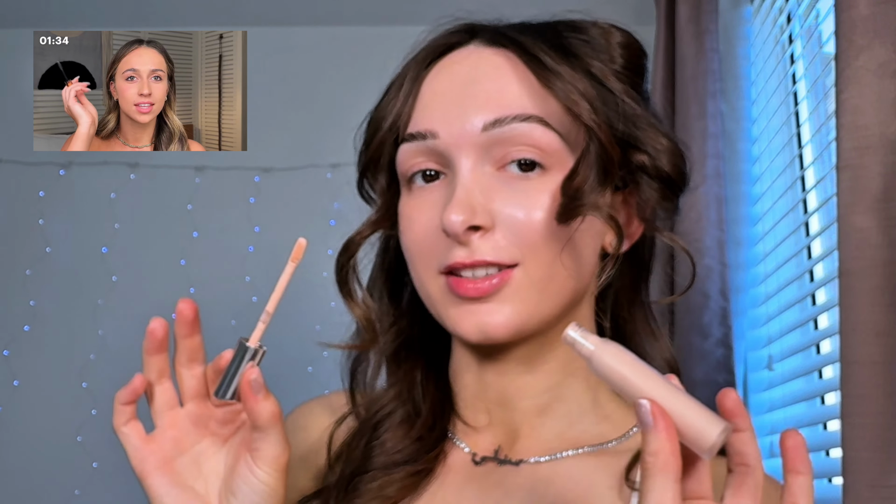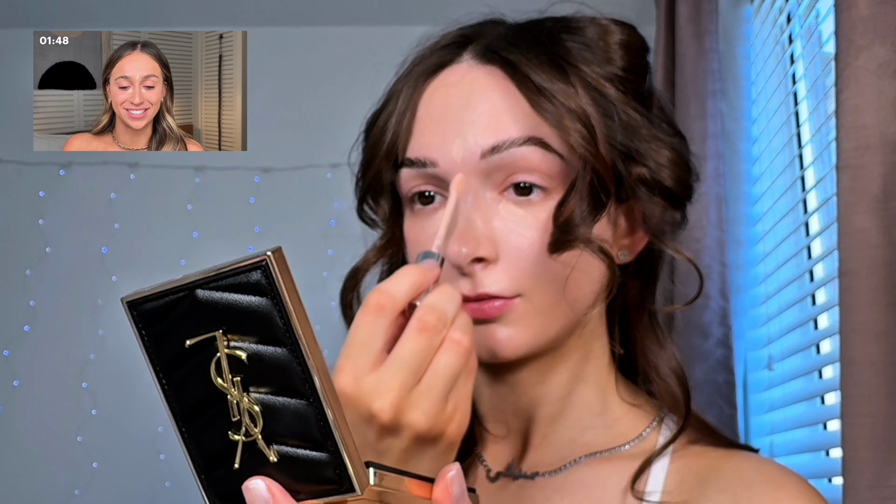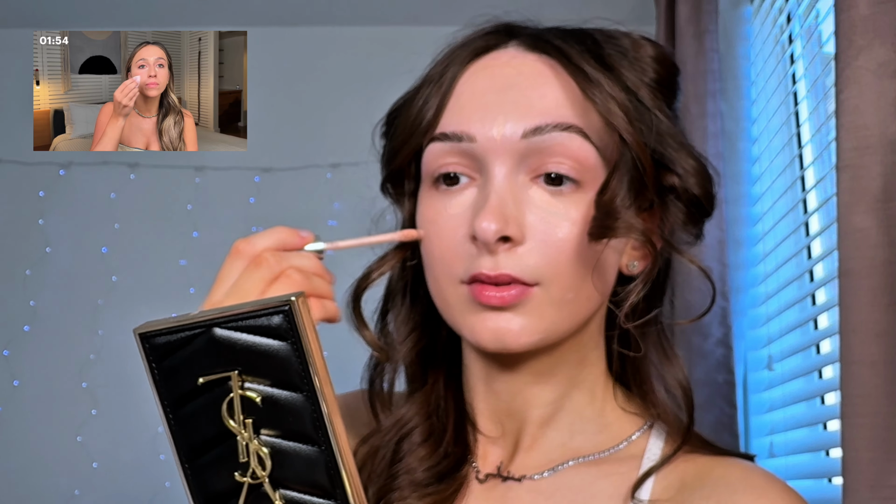So next we're going in with concealer. This is my absolute favourite I've ever tried in my entire life. This is the House Labs concealer and trust me, it is worth every single piece of hype that it gets. It is a gorgeous concealer and it's the first time I've not had a billion problems that I've had to work around with a concealer.